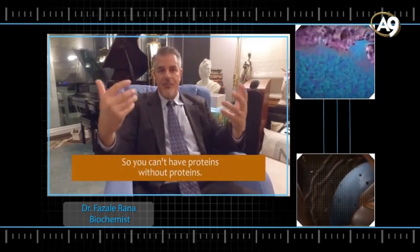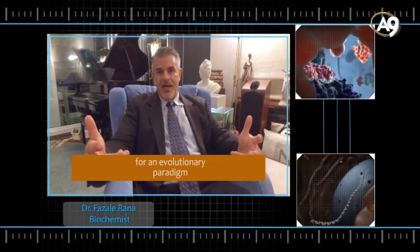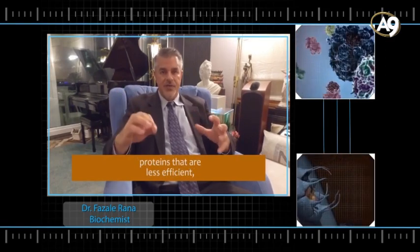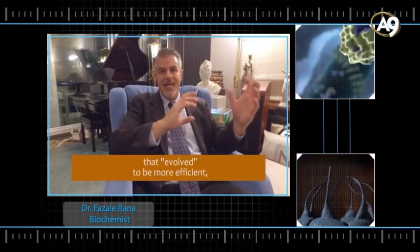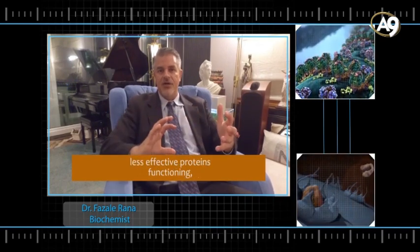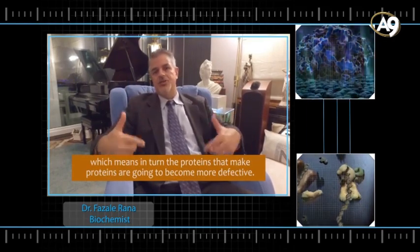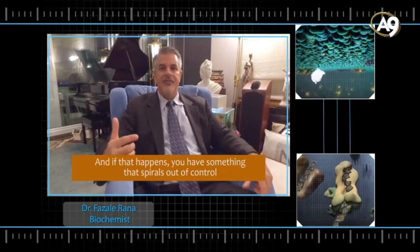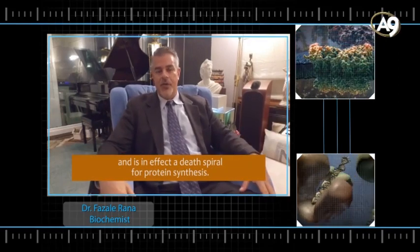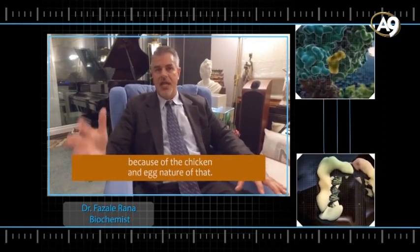So you can't have proteins without proteins, but the problem is even more severe for an evolutionary paradigm, because if you are starting off with proteins that are less efficient that quote-unquote evolved to be more efficient, that scenario could never work. Why? Because if you have inefficient, less effective proteins functioning, they're going to be producing defective proteins, which means in turn the proteins that make proteins are going to become more defective. And when that happens, you have something that spirals out of control and is, in effect, a death spiral for protein synthesis. So there's no way to envision how something like protein synthesis could evolve because of the chicken and egg nature of that.